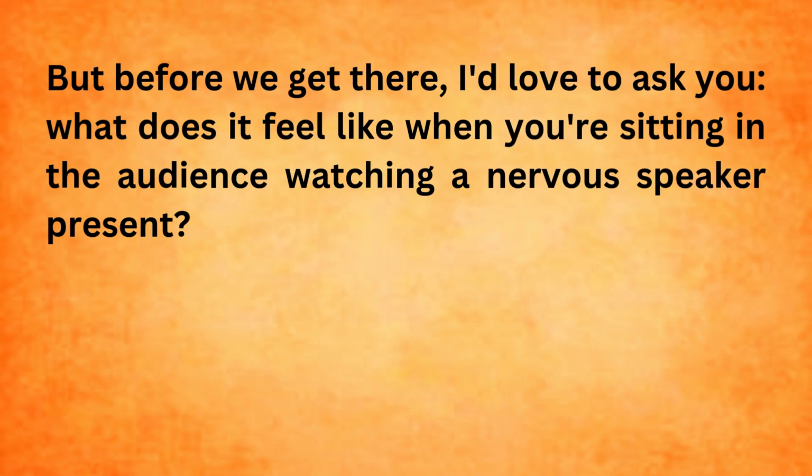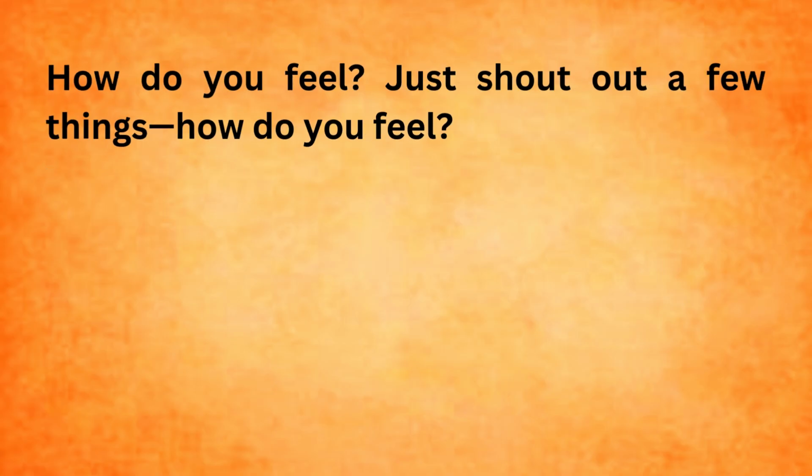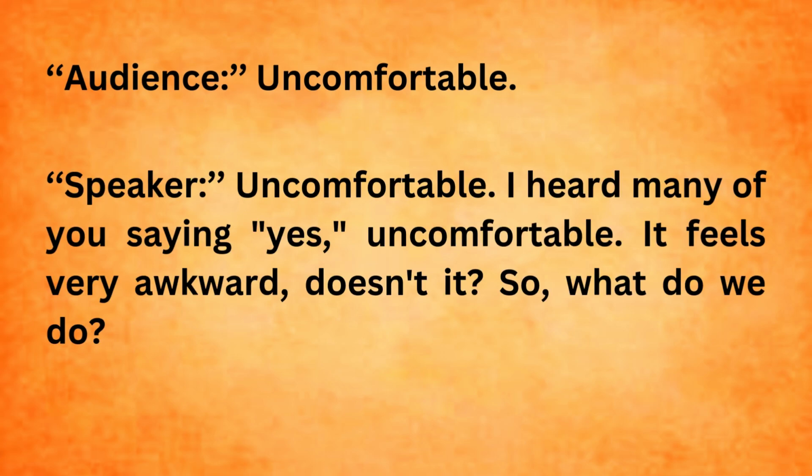But before we get there, I'd love to ask you, what does it feel like when you're sitting in the audience watching a nervous speaker present? How do you feel? Just shout out a few things. How do you feel? Audience, uncomfortable. Speaker, uncomfortable. I heard many of you saying yes, uncomfortable. It feels very awkward, doesn't it? So, what do we do?